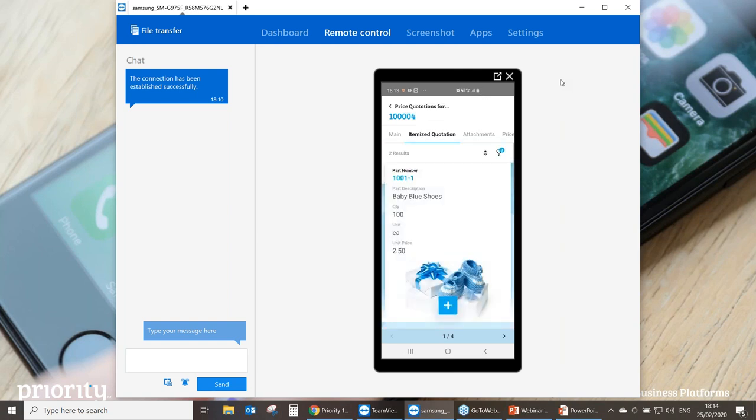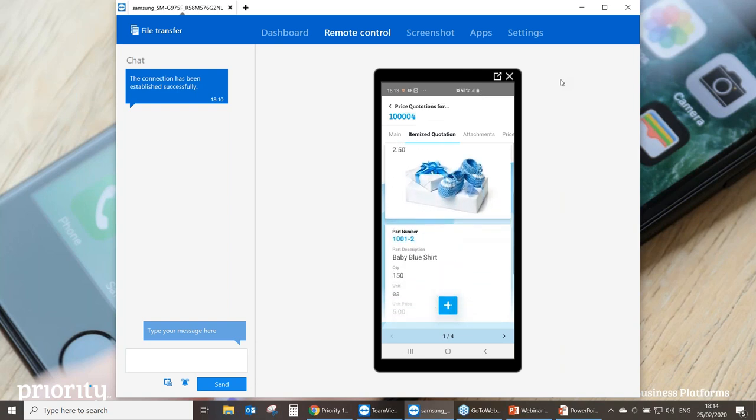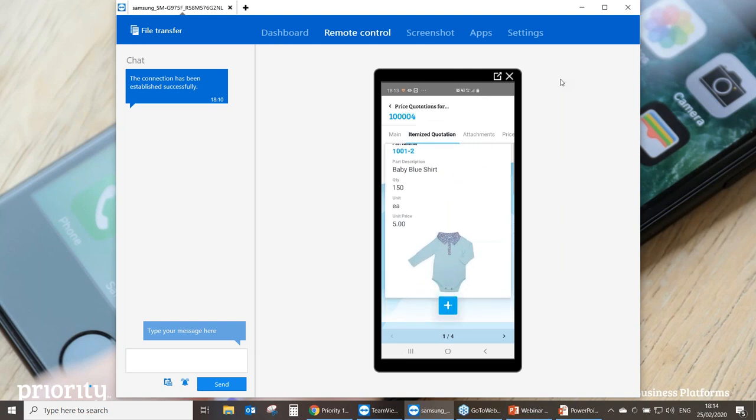Now, inside the price quotation, I can see that she asked for some very nice baby shoes and some very nice blue baby shirts. Okay, and let's say that she just remembered that she wants to add something more to the price quotation. No problem. You see this plus icon on the bottom?